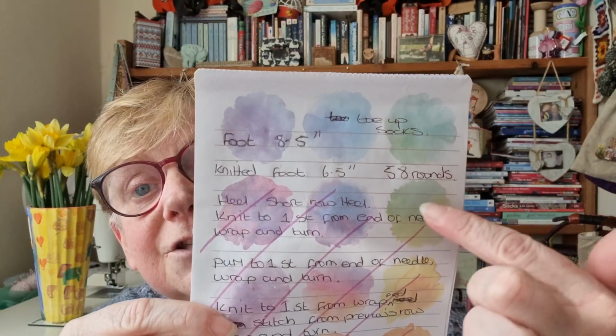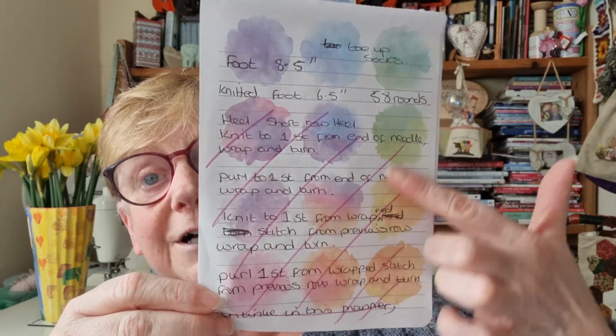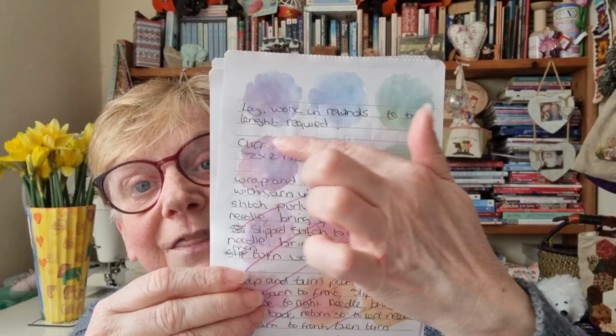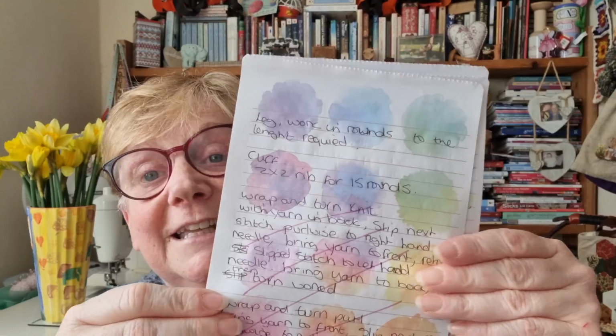Just for example, this is the pattern that I got free. Because it's a toe up, I got Glenn to measure what I needed to measure, and then I've marked out how many rows after the toe I needed to go up before I did the heel. I needed that little section there. I've just written this out to show you as an example. That lot I didn't need, that lot I didn't need, I needed that little bit there, and that lot I didn't need.